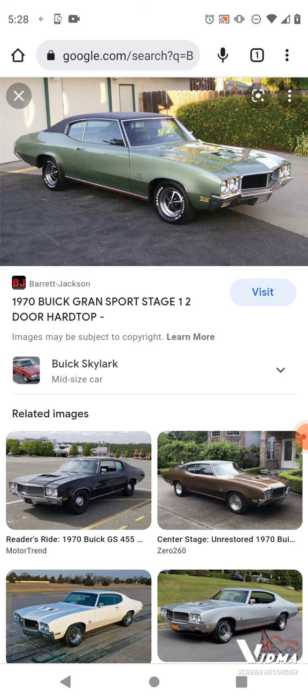Okay, listen to these specs. Years built: 1965 to 1975. Most powerful model, we're talking about the Grand Sport, was the 1970 GS 455. Engine type: V8. Displacement: 455 cubic inch. Transmission: 3-speed automatic. Power: 360 base horsepower. Top speed: 130 miles per hour.